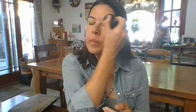You want to make sure to do it in a circular motion and bring it down into the neck so that you don't have any funny demarcations. When you're testing colors for foundation, always go on your jaw going into the neck. I take it a little bit on the lid, up, and there we go. Beautiful coverage, still looks like my skin.